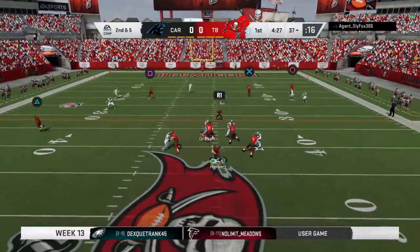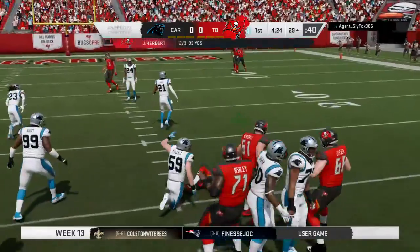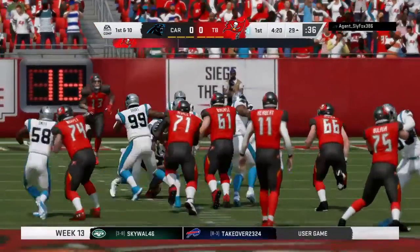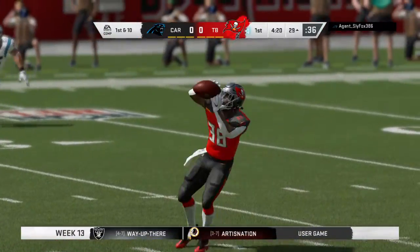Looking to throw on 2nd down. Herbert. He finds McKinnon, complete. And he'll work it inside the 30 to the 29-yard line. That one, a 1st down pickup of 8. Nice methodical opening drive here. They're already in the field goal range. They're in a good spot.